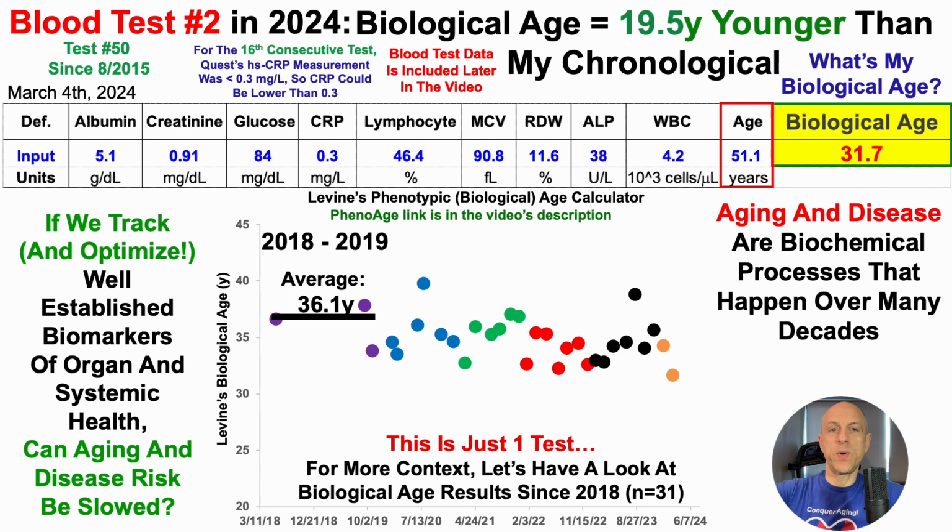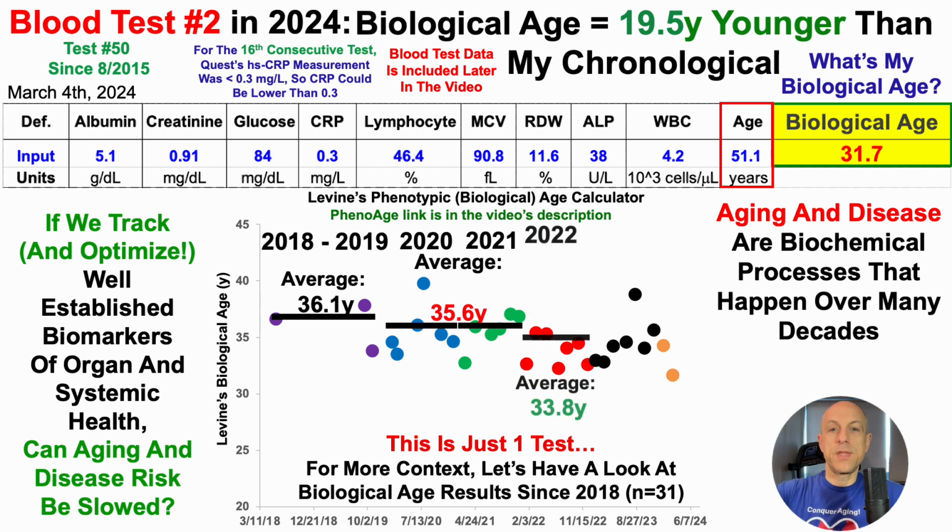From 2018 to 2019, 3 tests over 2 years, average pheno age was 36.1 years. I didn't include hsCRP at every blood test back then, just because it's not included on the CBC here in the States. After 2019, I started to include it for every test, such that there were 12 tests, 6 in 2020 and 6 in 2021. For both of those years, average pheno age was 35.6 years. That's probably closer to a true representation of year-to-year changes relative to 2018 to 2019, where it was only 3 tests. Then in 2022, I reduced it to 33.8 years.